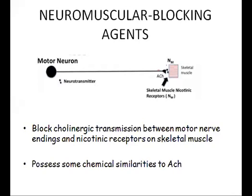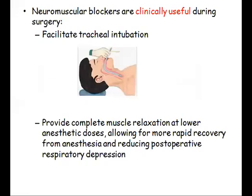The third type of the anticholinergic agents are those that block the neuromuscular junction. So they are called the neuromuscular-blocking agents. They block the neurotransmission of a cholinergic neuron between the motor neuron nerve endings and the nicotinic receptors present at the level of skeletal muscle.